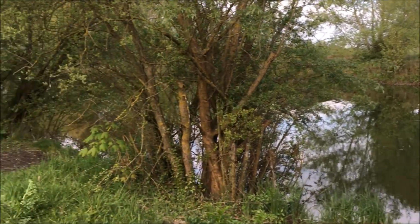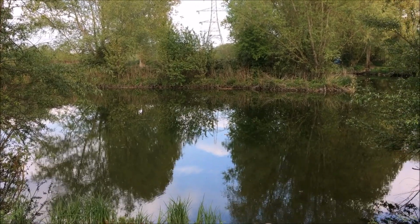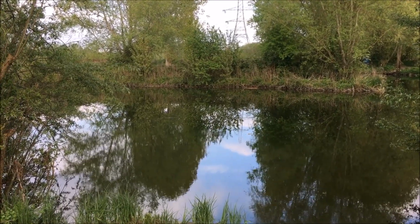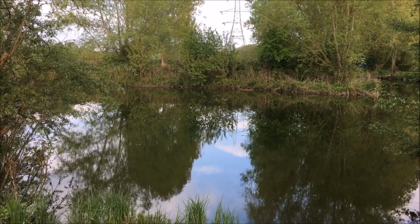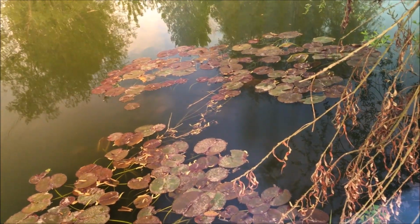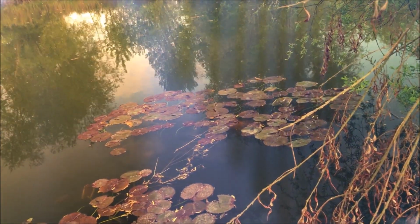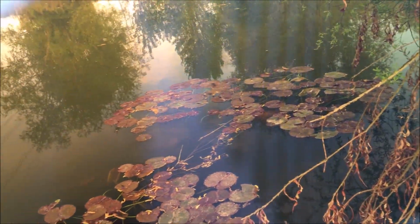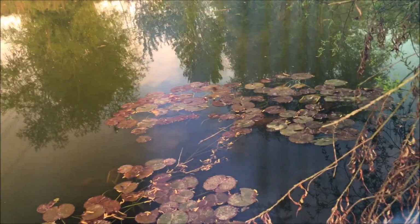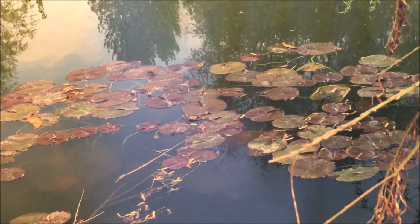So I'll feed up a couple of spots, see where the fish are. There's a couple coming up and rolling, so I think I know sort of where to start. See if I can't have one. Just doing this through the lens of the polarising glasses. There's a ghostie just sat there.